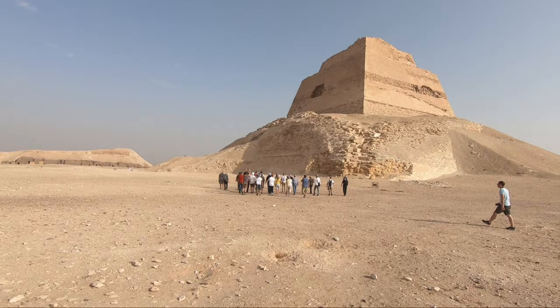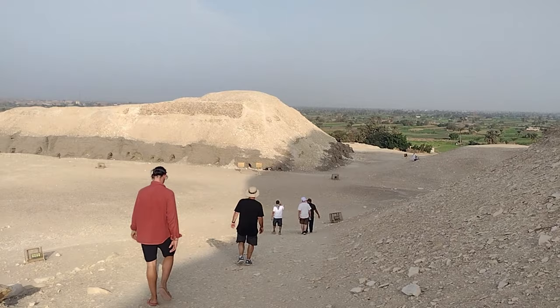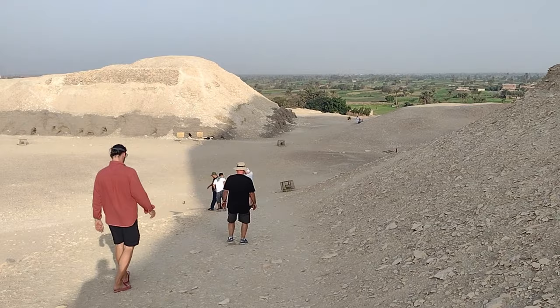Right away, you can see the unique tower-like shape of the pyramid as it stands today, with its immense pile of rubble and sand surrounding the lower third of the pyramid. But we are not here for that right now. I want to head right over to this large and odd-looking pile of mud, brick, and rubble known as Mastaba 17.